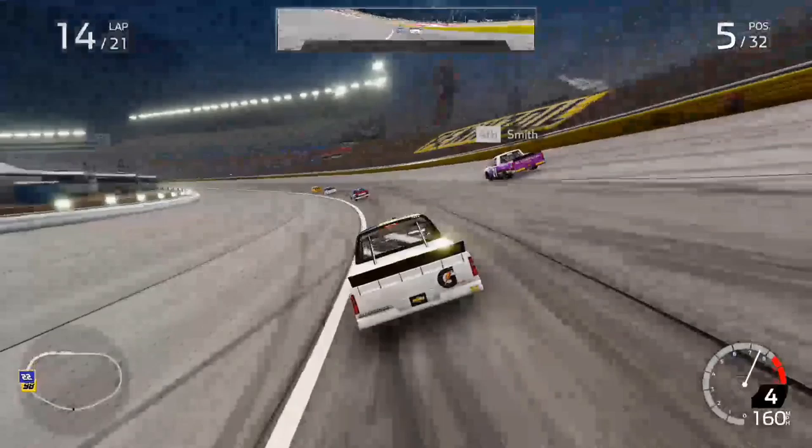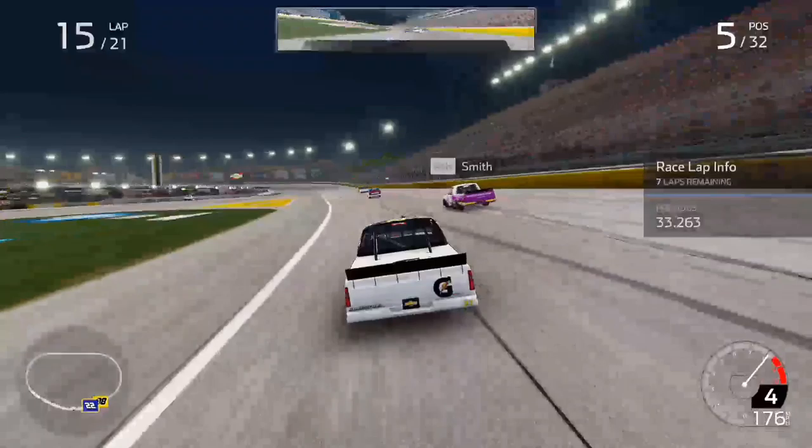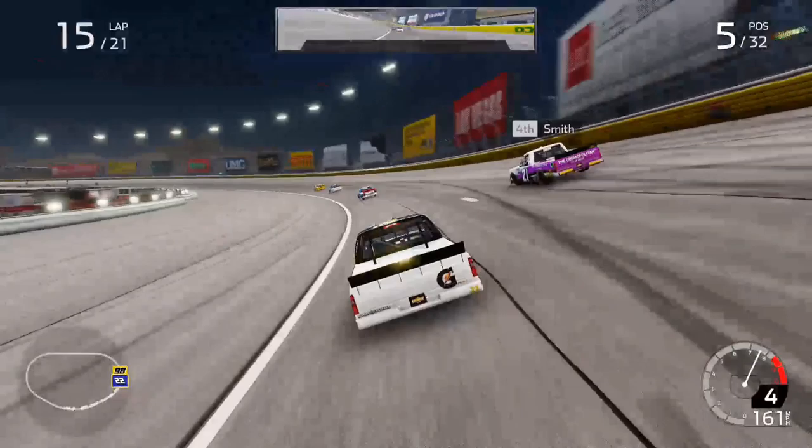I say that as he's winning this race. And currently, right now, we are in fifth place, behind the winner of the Daytona race, Zane Smith. So I'll see you guys in a couple laps, and we'll see how it is when it comes to that.